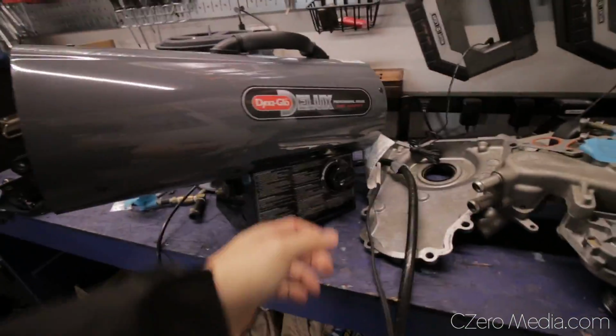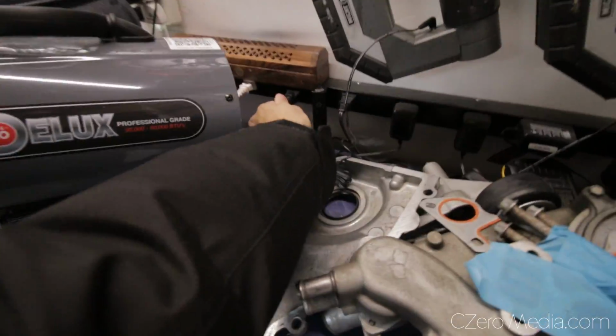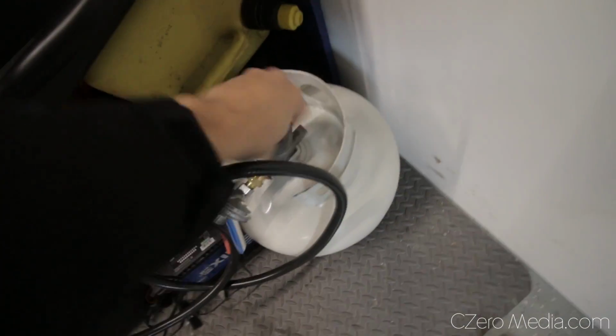Alright guys, welcome to my garage. And actually let me turn off the heater because it's kind of loud in here. Let me turn this off and I'll talk about that in a minute.